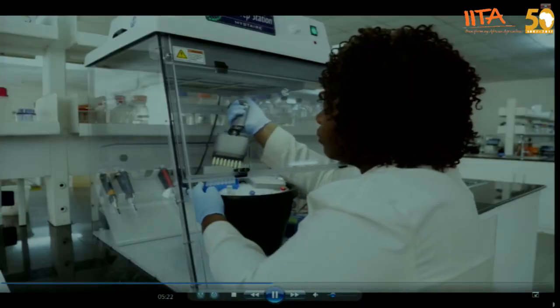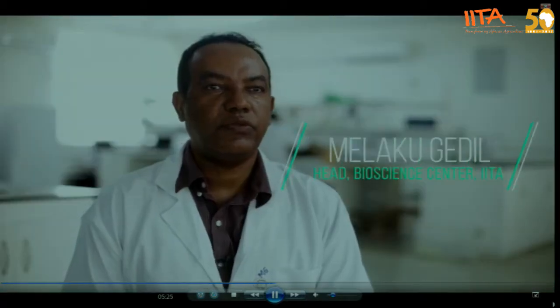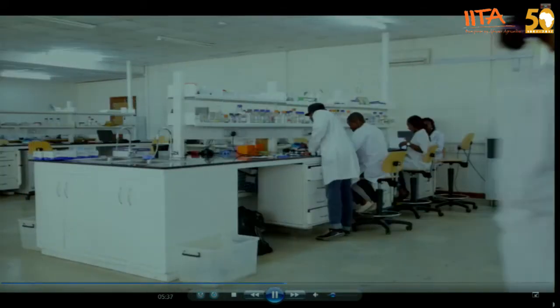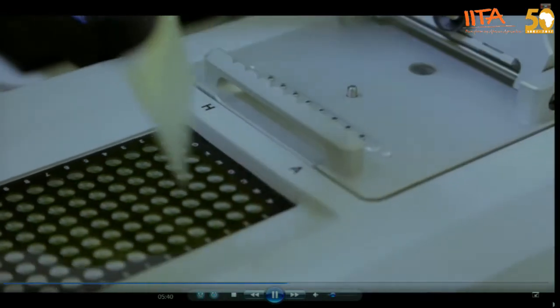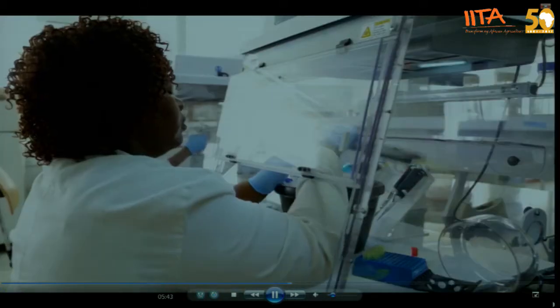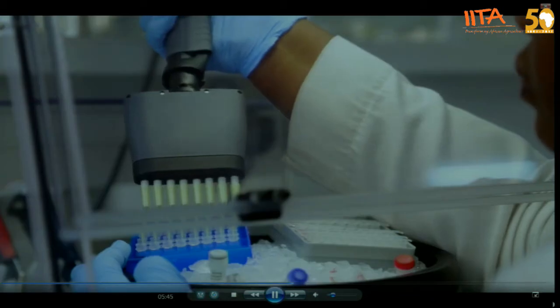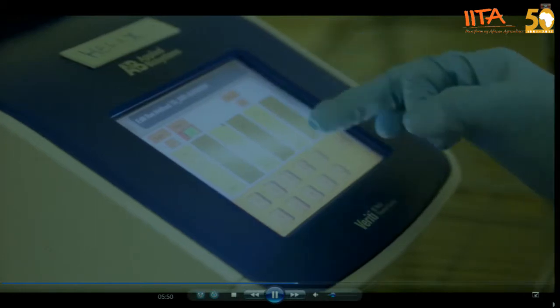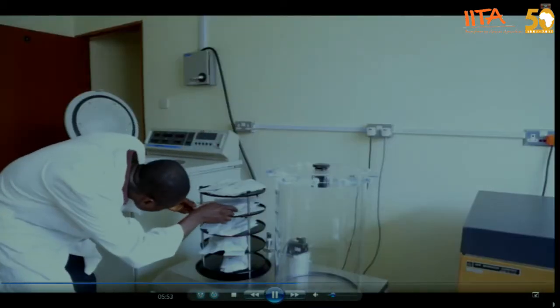In IITA, we develop and deploy cutting-edge genomic tools, including innovative molecular breeding schemes, diagnostics, in vitro propagation, and genetic engineering to accelerate development of superior varieties. Here in Nigeria, we have world-class laboratory with competencies in DNA and RNA analysis, sequencing, fingerprinting, tissue culture, and bioinformatics. We also have laboratories in Benin, Kenya, and Tanzania. We provide training on different topics to enable our partners benefit from biotechnology. Our facilities are also open to our partners.